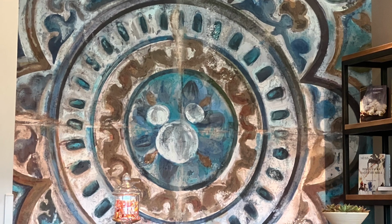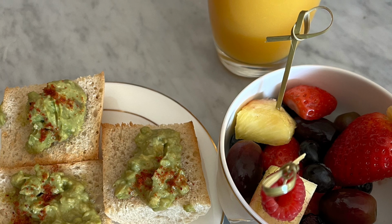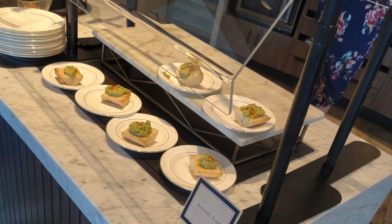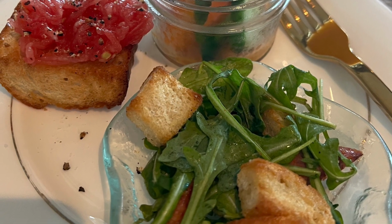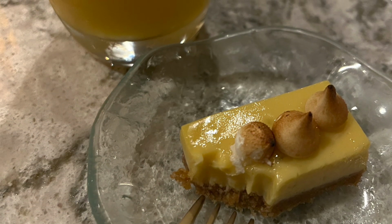This is located in the club room, the lounge area. These are some of the offerings that they had while we were there. Of course, this is like breakfast time right now. Muffins, avocado toast. Everything was quite tasty. And then this is in the evening. They had like salads. They also had a little kid-friendly area as well with noodles and things. And then this is the evening offering.